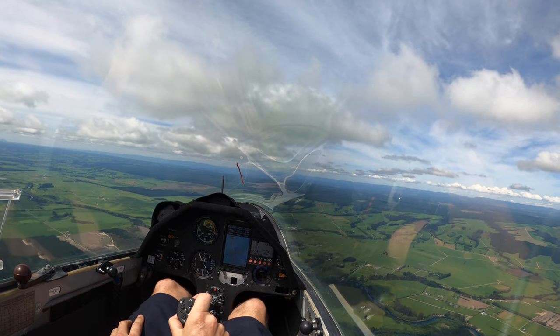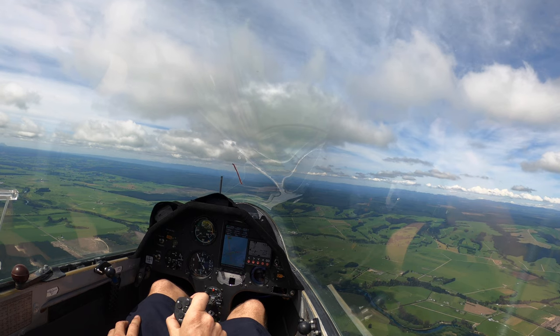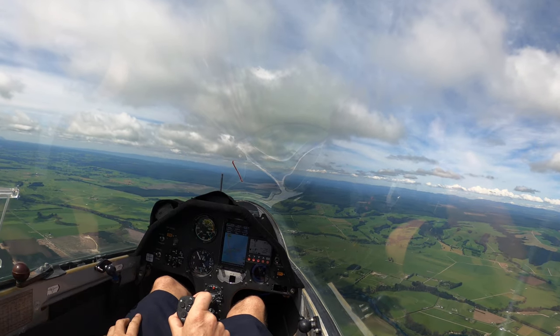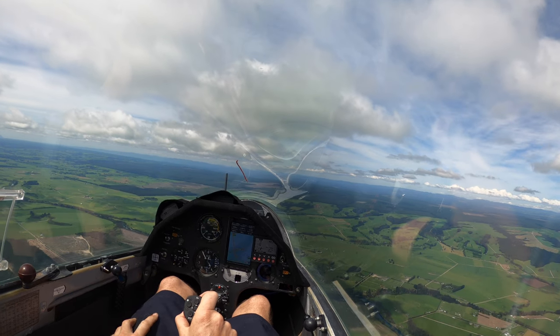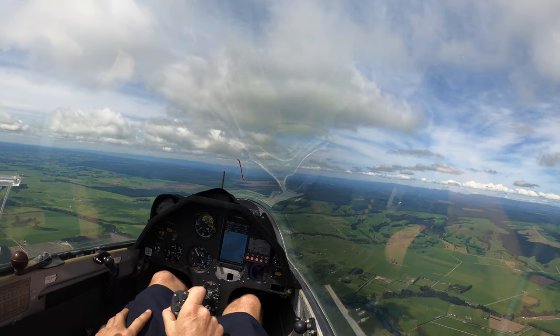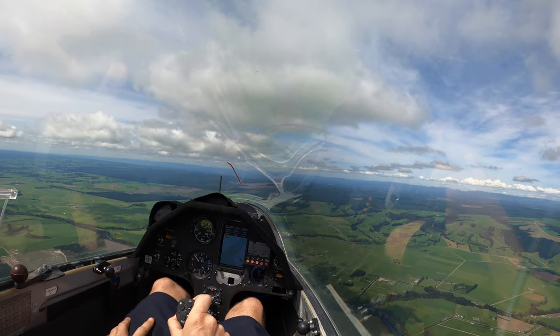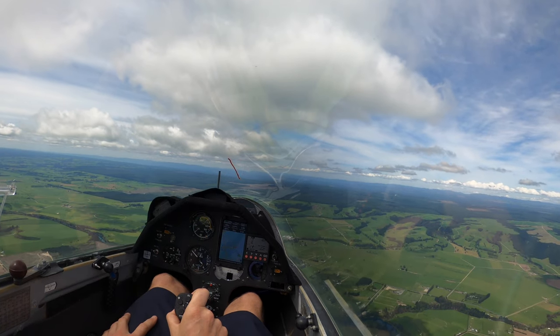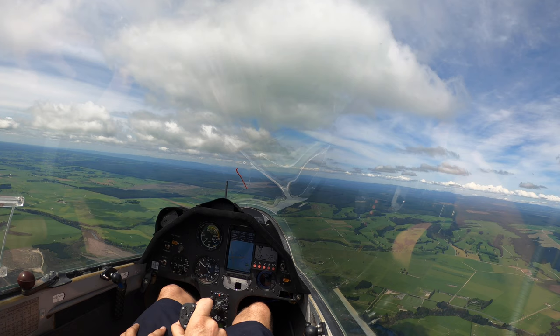All right, we've started the task. See what happens. This looks like a decent line of clouds under here. Hopefully the cloud base goes up a bit as we get over the forest. We're just going to be maintaining our height as much as we can, so I'll be stopping for climbs that wouldn't really be worth stopping in normally.